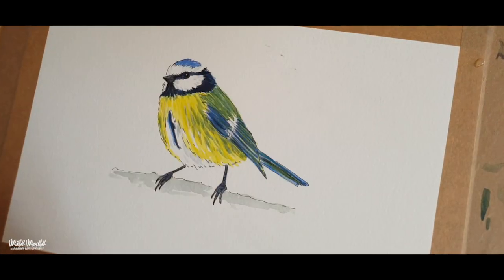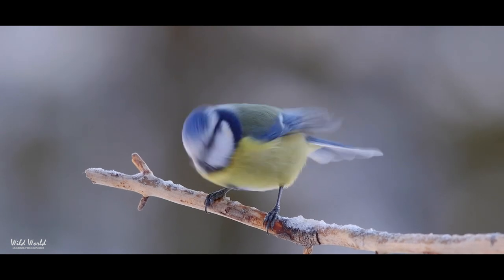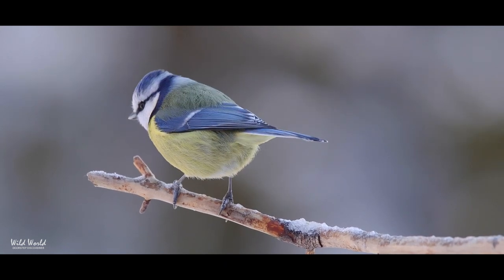Now, this tiny little bird packs a colourful punch. It's got that bright blue cap, a yellow belly, and a black stripe running straight through the eye. And these little birds can be really, really feisty, despite their size.